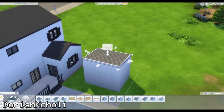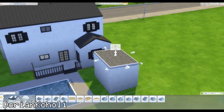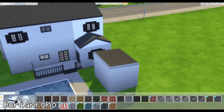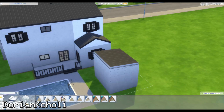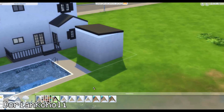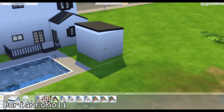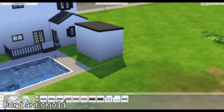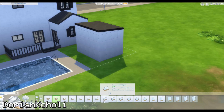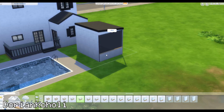You realize we're blocking the view from this window, but I think it's okay. But yeah, do sheet metal roof, and then I'm gonna remove these walls and replace them with half walls and just put like columns. So let me actually go ahead and do that now. Do like, what's a regular half wall? Standard half wall.